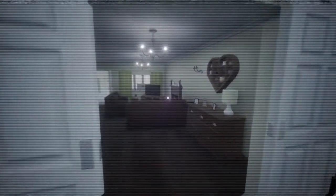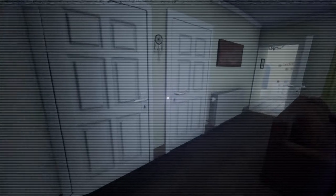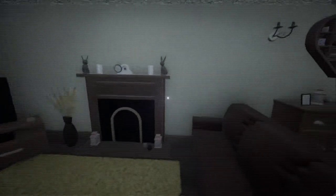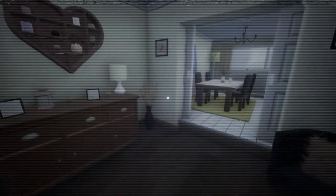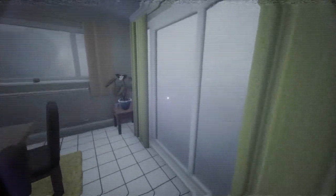Now the developer said that there is an exit, so that means this could be a complete first chapter that'll lead into the second chapter. I like it already. I love these Silent Hill-ish horror games, and the atmosphere is awesome. I like it, so I'm like, let me give this a try.